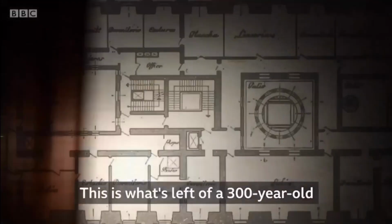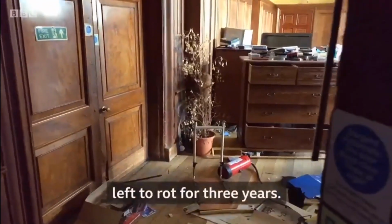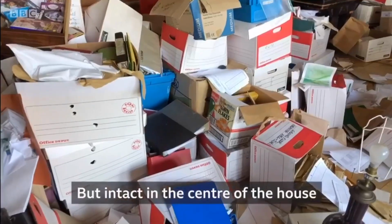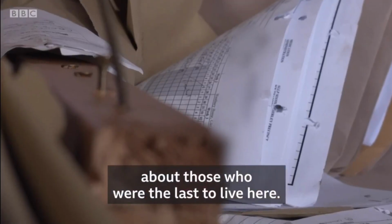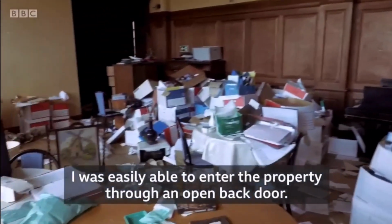This is what's left of a 300-year-old, 70-bedroom former care home. Left to rot for 3 years. But intact, in the centre of the house, thousands of highly sensitive files about those who were the last to live here. I was easily able to enter the property through an open back door.